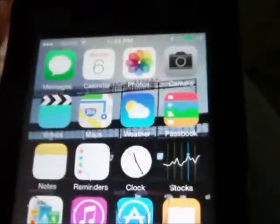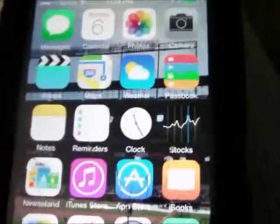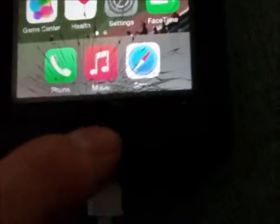Now, of course, your things that you got. You got the message thing. You got your photos, camera, video, notes, like if you want to make notes and stuff. And, of course, Siri. You just press the button.